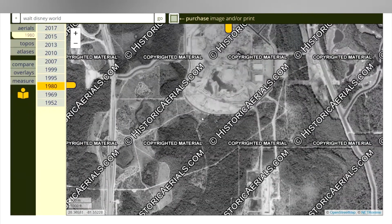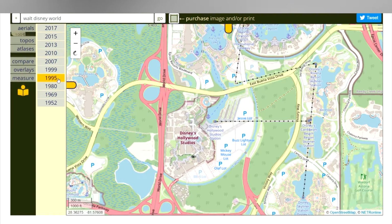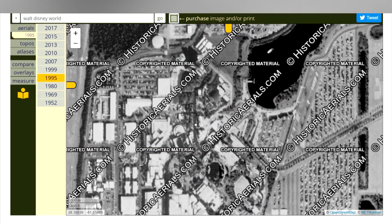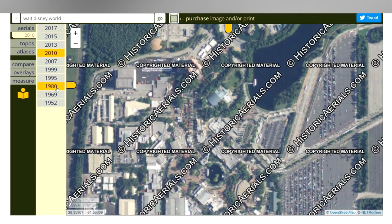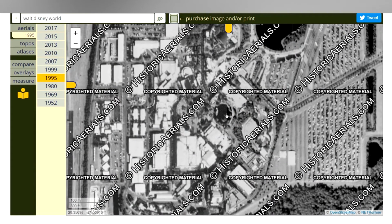So here in 1980, we can see Epcot still being constructed, and the future home of Hollywood Studios is, again, just kind of wetlands and whatnot. 1995, I believe the Tower of Terror would have opened in 1993, so if I had to guess, this kind of blob right there would be the Tower of Terror. Okay, it's up here. 1980, nothing. 1995, yeah, it looks like we can kind of see the shadow of the building there. It's really cool. And then it used to be the world's largest hidden Mickey at the center of the park.